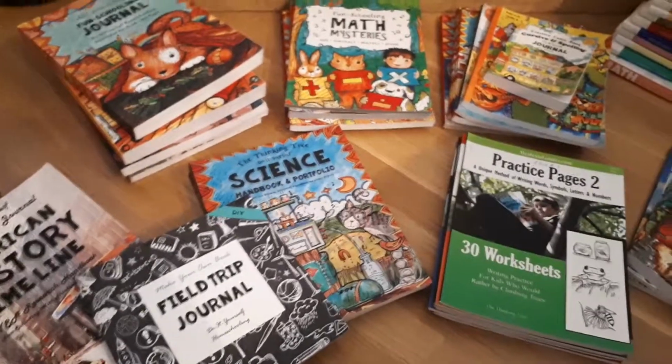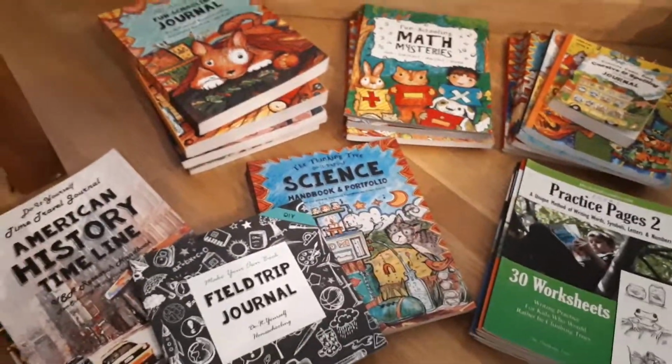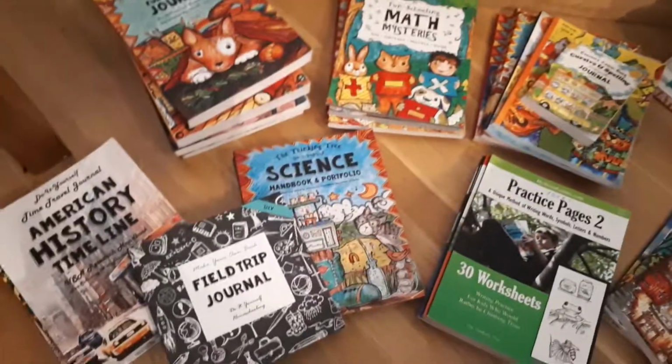Okay, so I'm going to show you what it would look like to use fun schooling curriculum from Thinking Tree Books and Dyslexia Games with a child who struggles with reading, writing, and spelling and has memory problems. Kids who just can't memorize spelling words and math facts. So I'm just going to show you all the books that I would recommend.